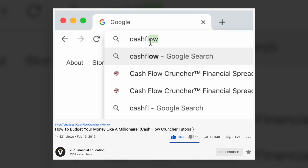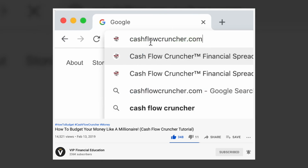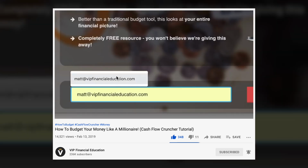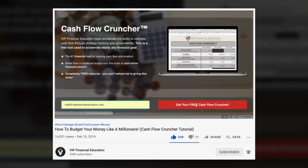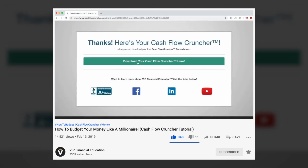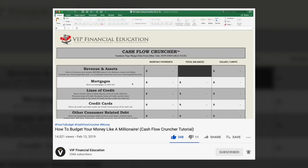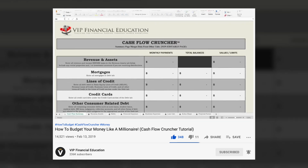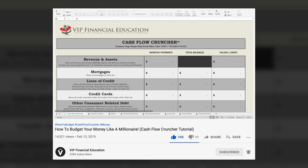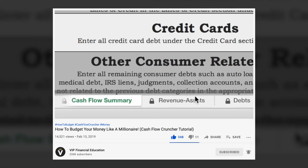Go to cashflowcruncher.com, which will take you to the download page. Simply type your email address into the field to claim your free copy, and go ahead and select the red button. Immediately, it'll pull up the download button, which will open a new Cash Flow Cruncher spreadsheet. The first page it'll open is the Cash Flow Summary tab, which is a non-editable page. It's very important to understand that this opening tab will not require you to put any information into these fields. This actually imports the data from the other tabs below.